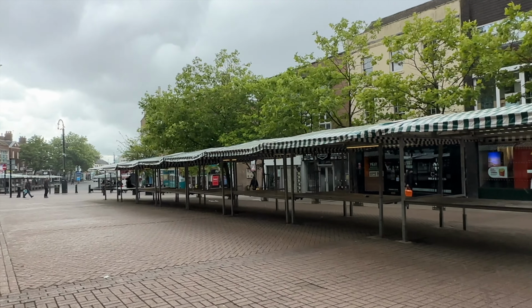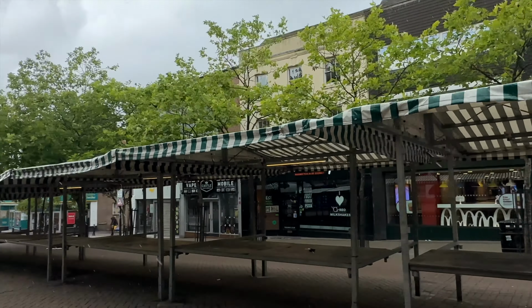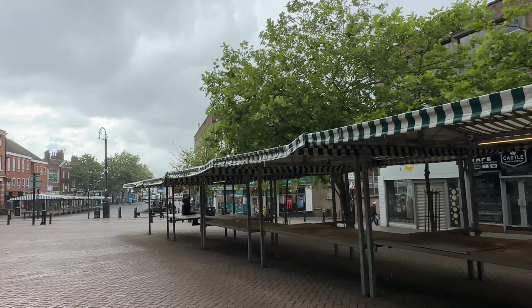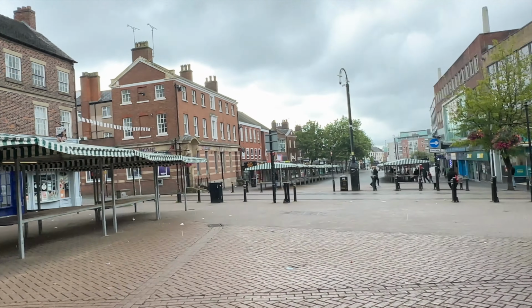Again, we're into the centre where all the market stalls are. So we've got Mackie D's over there. Mackie D's has been there some time. It did say it was going to be a dry day today. I've got all the washing out at home. It's going to get a little bit on the wet side now. There's a shop over there called Planet Donut. That looks pretty good.